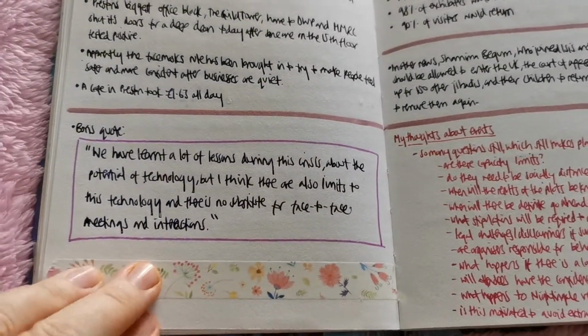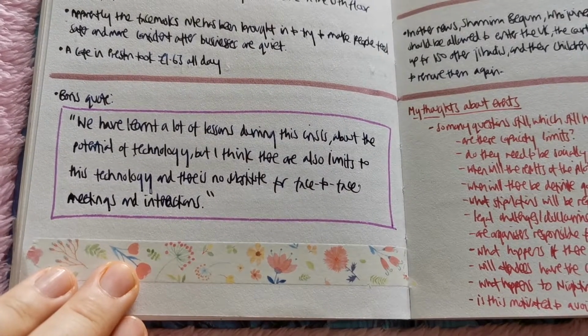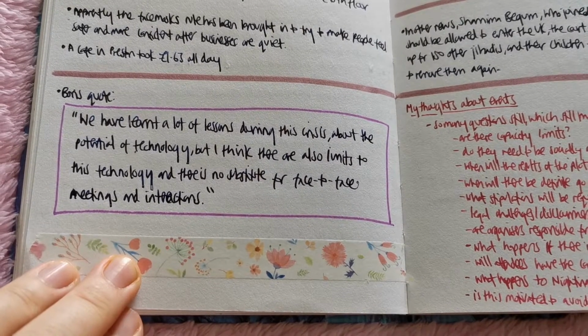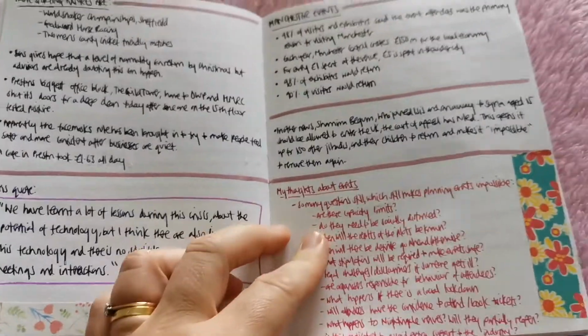Again, I quite like to record quotes from the Prime Minister and government and things. So Boris has said, "We have learnt a lot of lessons during this crisis about the potential of technology, but I think there are also limits to this technology and there is no substitute for face-to-face meetings and interactions," which I completely agree with.